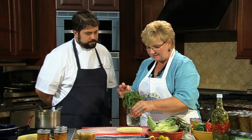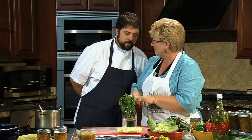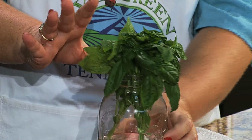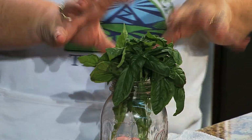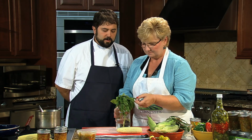Now, let me just ask you about these leaves. Are there some leaves that you should not use? Because a few of these have just a little bit of browning on them. Does that affect what you should be choosing if you're going to do your pesto? I think if what you're looking at bothers you, you can certainly discard it.